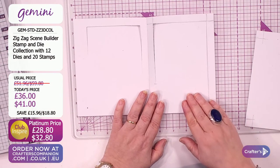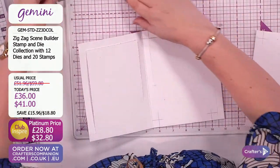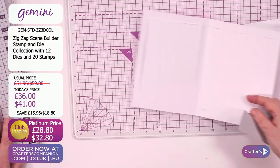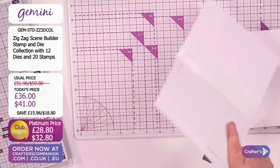This first one's going to be for the gate, so I'm going to use the gate die on there. Now, where have I put the gate? Here it is. There it is, I found it. Now I'm using my Gemini for this, because I've got a 5x7 card base.